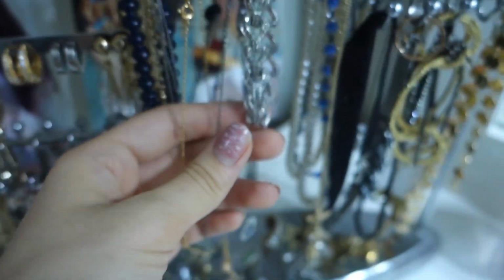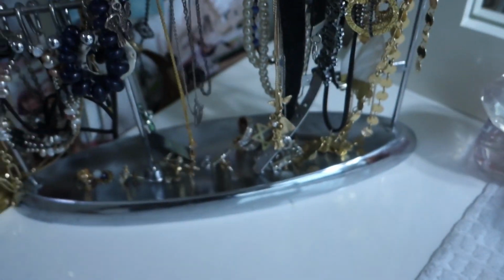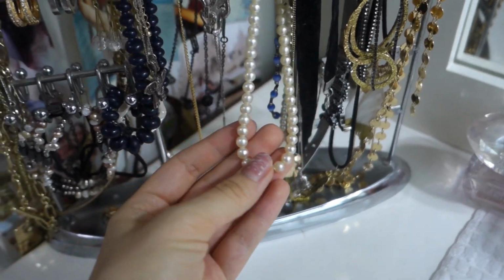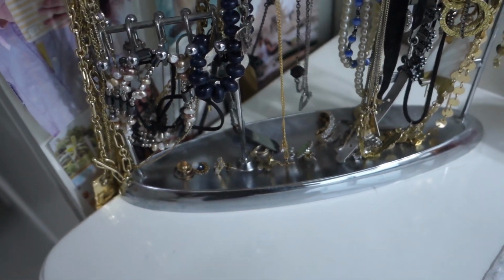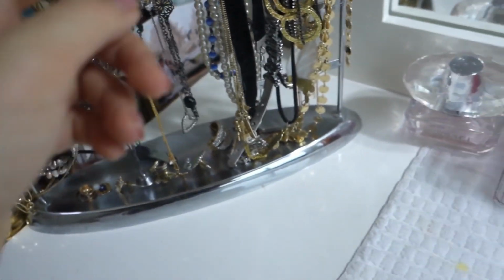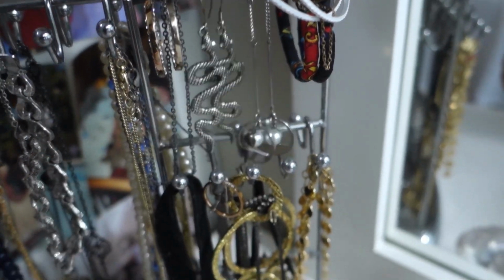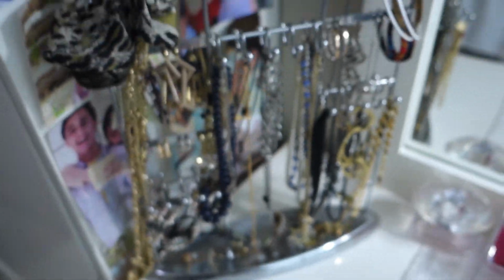There you go. And what else? This also from my grandma. So yeah, a lot of it is my grandma's jewelry, and a lot of it I've had for a very long time. These are some of my favorites. I've had them for many years, and yeah, that's where I keep everything, just to tie it all together.